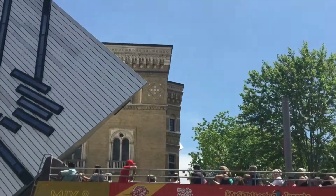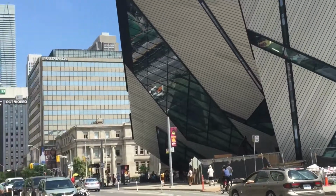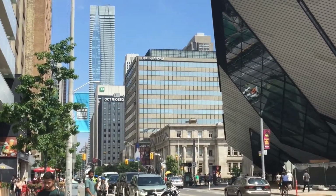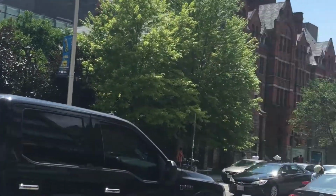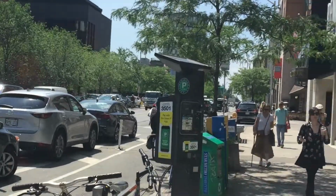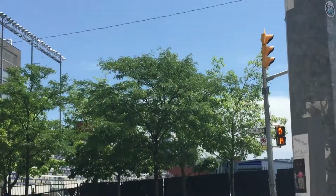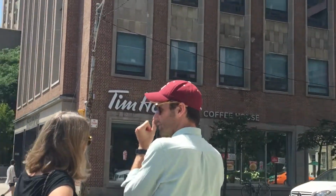And there's a tourist bus. It's always worthwhile taking that. Get a good idea of what the city's like on an overall basis. Try to do that everywhere we go. Hop on and hop off. Just a few blocks west of Yonge Street on Bloor, and I'm going into Tim Hortons for a coffee.